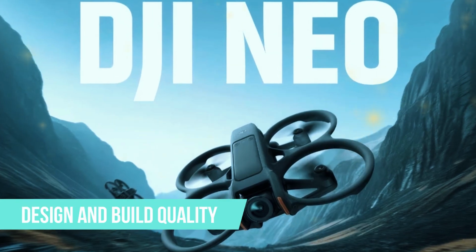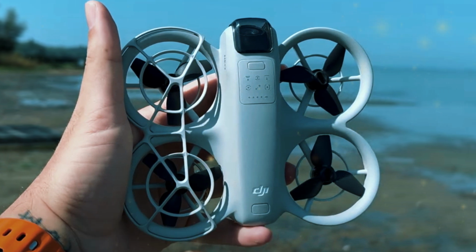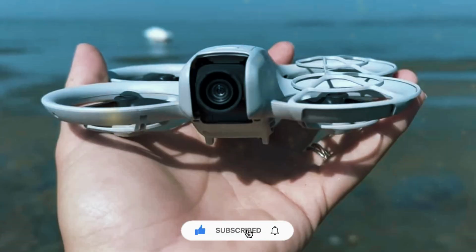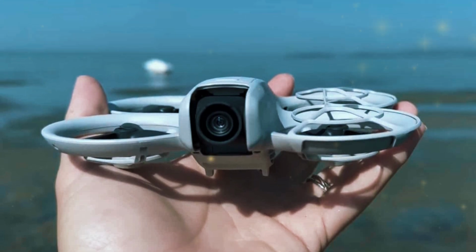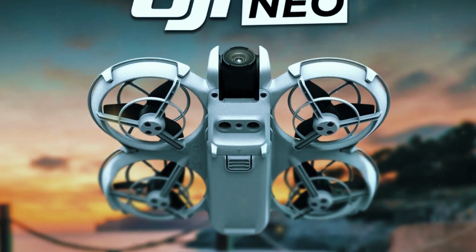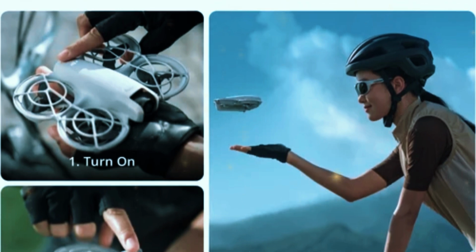Design and build quality. First things first, the DJI Neo is compact, lightweight, and designed with portability in mind. Weighing in at around half the weight of the DJI Mini 4K, the Neo is small enough to take with you anywhere, making it a great option for those who are always on the go. The drone's sleek, minimalist design isn't just for looks, it's built to be durable, so you won't have to worry too much about it surviving the occasional bump or drop.